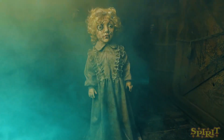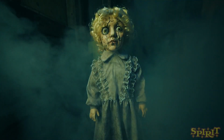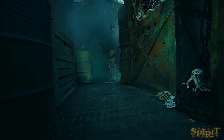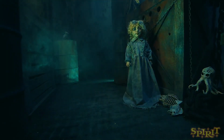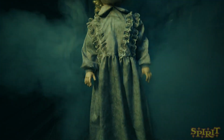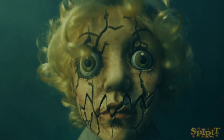My biggest flaw with it is that the mouth opening doesn't happen very often throughout the prop's cycles of when it speaks. But just from a pure outlook of this animatronic, I really like it. Annie's very creepy. She can fit in with a lot of different haunted houses and displays. I'm a big fan of creepy dolls, so I'm certainly going to try to get her this year. Annie is a pretty sweet new addition to Spirit Halloween.